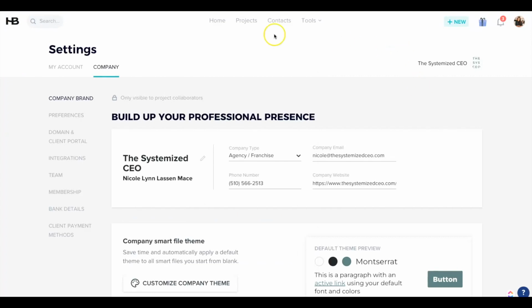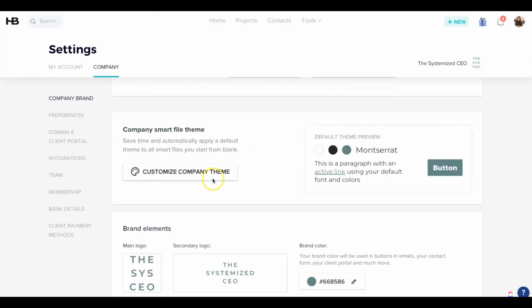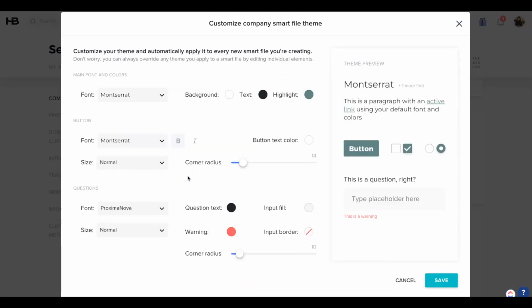So in HoneyBook, in your settings for your company, there is a company branding page. And this is where you can set up obviously your company information, but this is also where you can set up your company theme. And so this is where you're going to designate the font type for the regular text on your pages. Your button can have a certain text, lots of different options here to make it have a feel for your business. And it's going to have a preview here. So anything you send out to them, questionnaire, a scheduler, a proposal, a contract, all of it is going to look very cohesive and aligned with your brand.